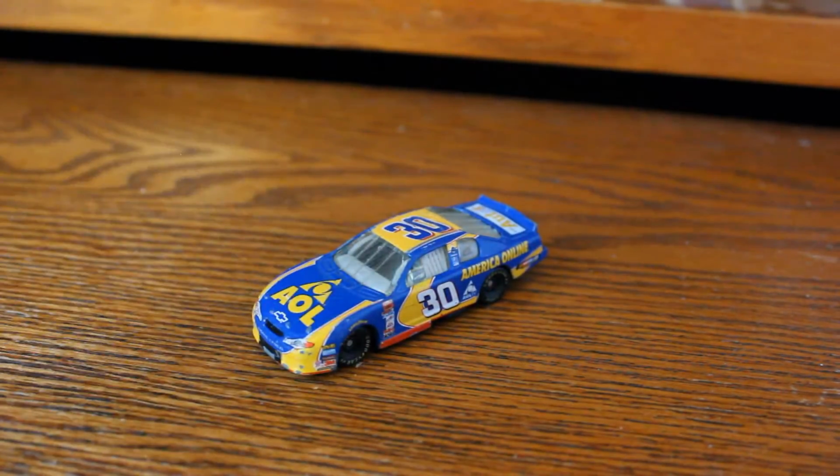Let's see. Here we go. One of my favorite paint schemes. We got Jeff Green's AOL car. I have his 2003 car. I can't remember what brand it is. It's got the opening trunk, deck lid and hood. It's really cool. The 2002 scheme, though, I love this paint scheme.